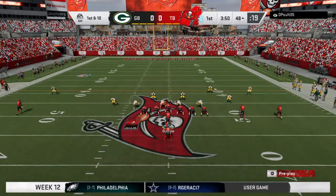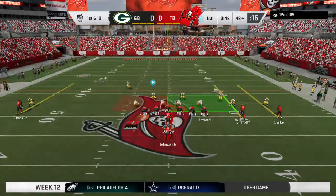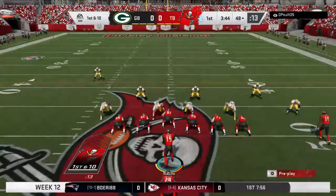Hey, box drop. Switch. And 58 is the mic. Go, 58's the mic. Let's go one more.